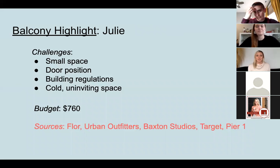And lastly, my challenge was that the space was just very cold and uninviting. As you can see from the photo that Lydia had previously shown, it's just layers of gray. So the building is an aluminum gray, and then the concrete was a gray, and the steel that holds up the balcony glass is gray. So it was just a lot of the same thing, and it was just really not warm or inviting whatsoever. So those were what I was working against when I started my design palette.